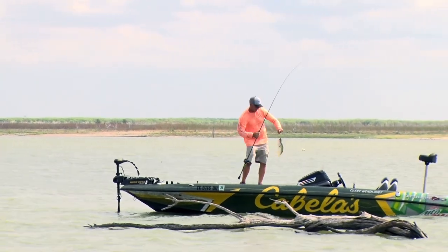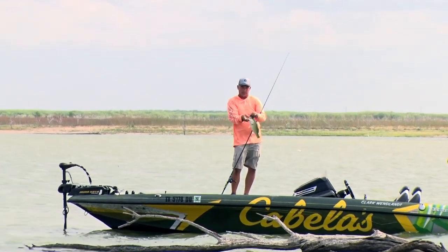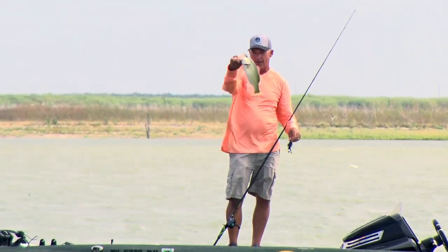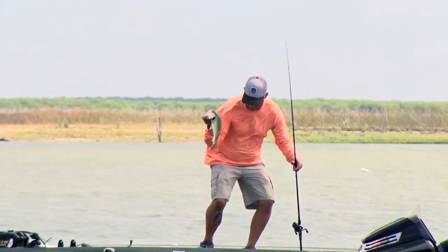Got him. He wasn't right in the center of it. Throwing a Strike King Hack Attack heavy cover jig. Got a big old giant hook on it. Good weed guard. Not a giant one, a 2-pounder. I still bet you there's another one in there, and I'm gonna see if I can get him too.